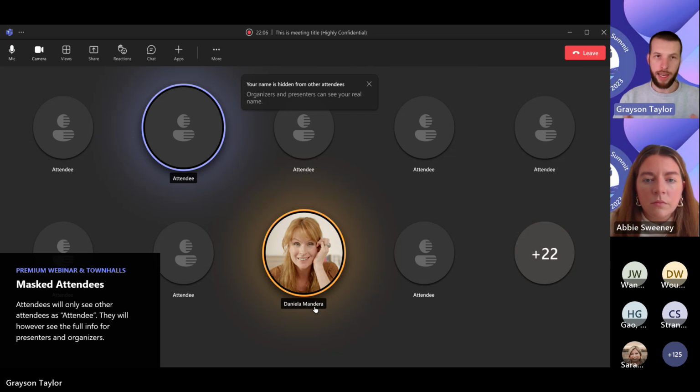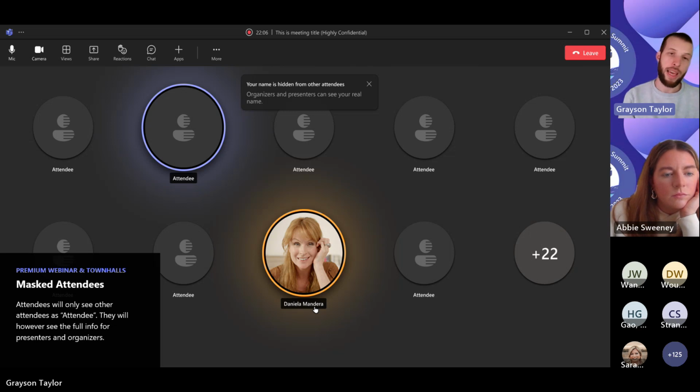And I use the word attendees and kind of hung on that word for just a moment very intentionally, because it's very important if you use this feature that you properly define who your attendees are. Attendee in this context literally means the attendee experience in the Teams client. It means that the organizer has properly defined who is an attendee, who's a presenter, and who's a co-organizer, right? So attendees in that context can see the name of the organizer, the co-organizers, and the presenters, but they cannot see the names of any other attendees, right?